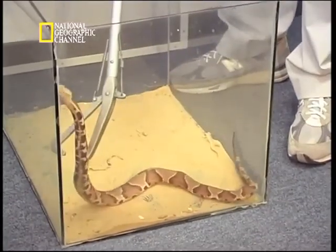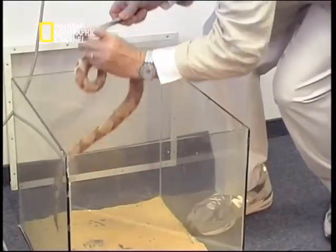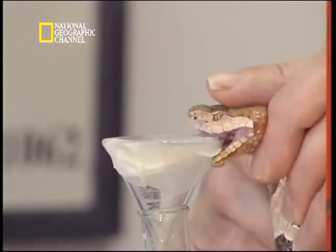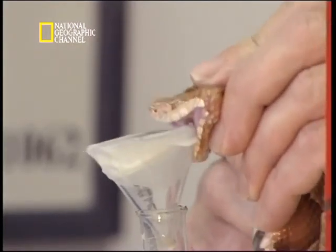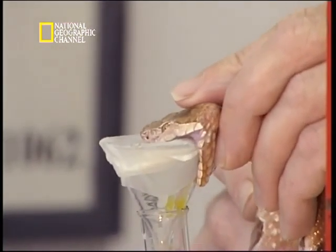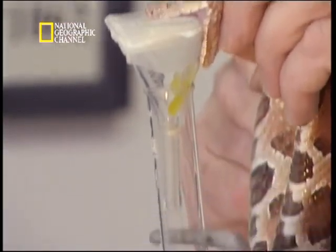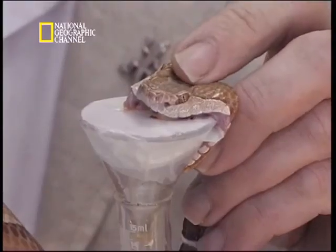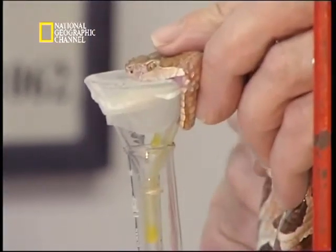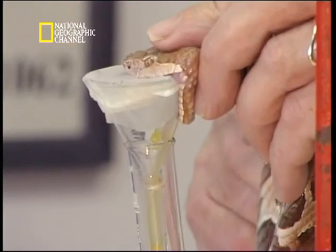Dr. Primor's research revolves around the development of painkillers and other medicinal compounds found in the venom of snakes from all over the world. To his surprise, he's discovered that the pain-killing compound found in the venoms of the Palestinian Viper, the American Copperhead, and the Cobra is exactly the same.